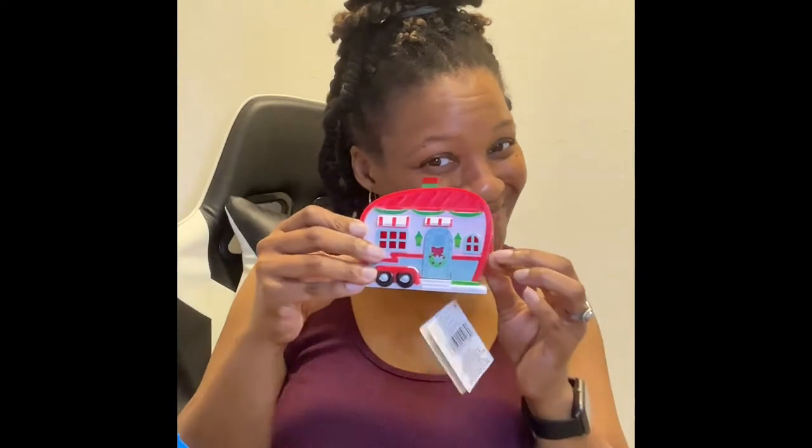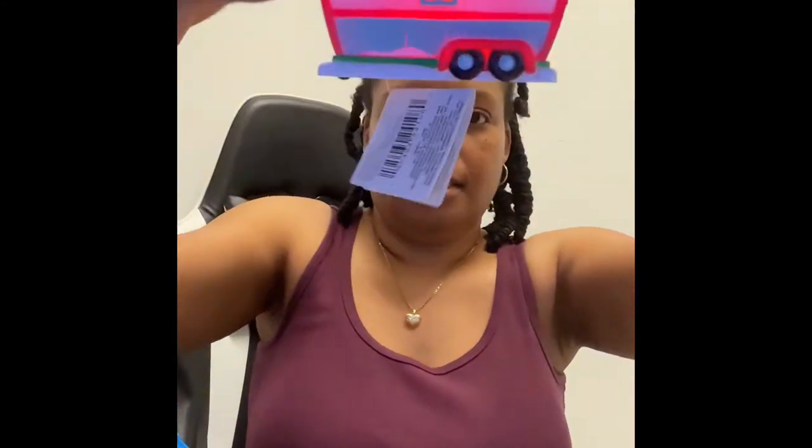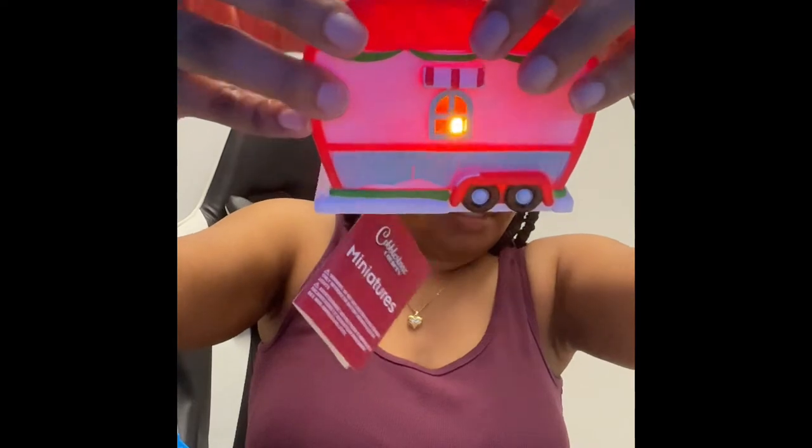And we love these little campers. They're so cute. Let me see. Ah, the lights on. I don't know if y'all could see that it lit up, but there's the light.